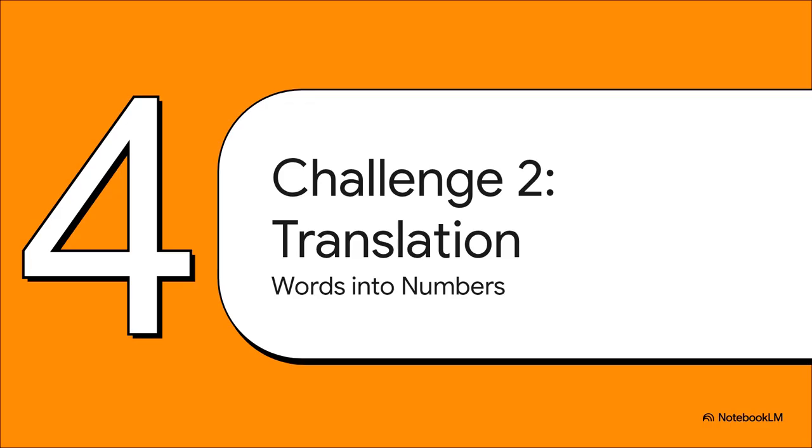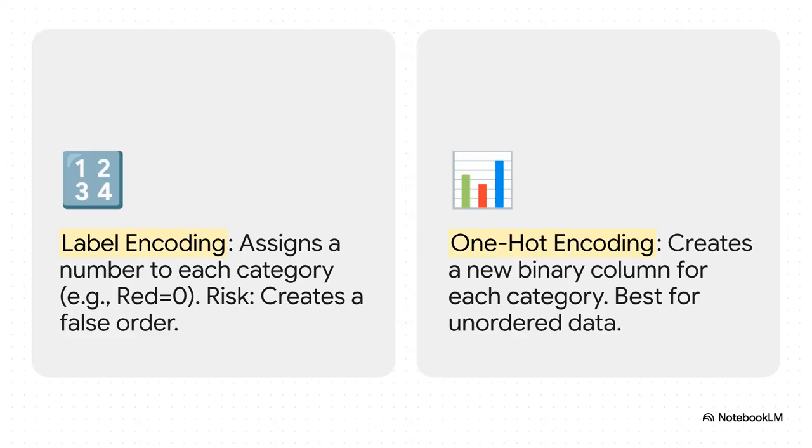Okay, so we filled in the gaps. Our data is complete, but we have another problem. Our model still can't read it because it's full of words. We have to translate all of those categories into the one language a computer truly understands: numbers. There are two popular ways to do this. The first is label encoding. It's super simple. Red becomes 0, green becomes 1, blue becomes 2.